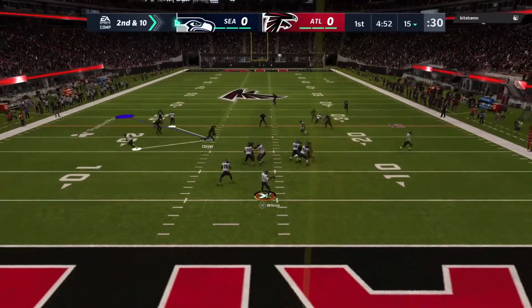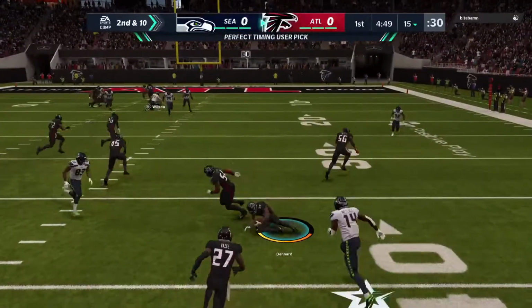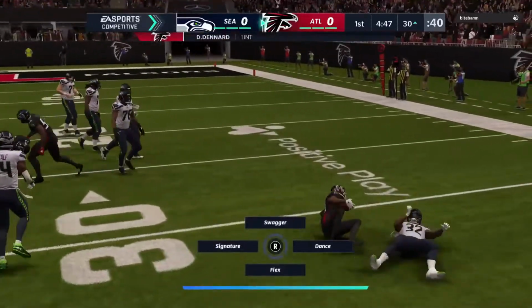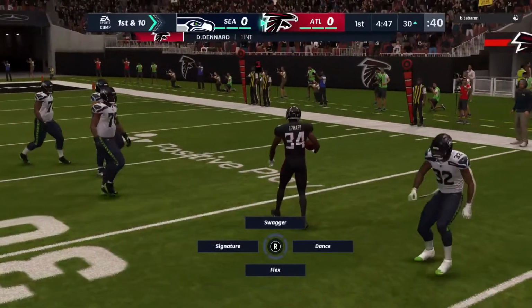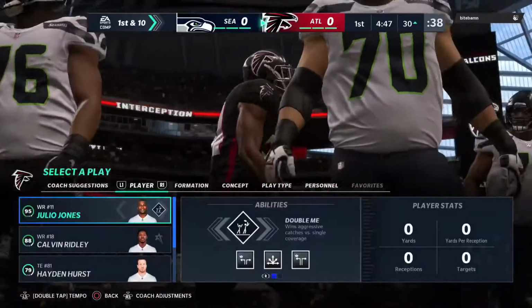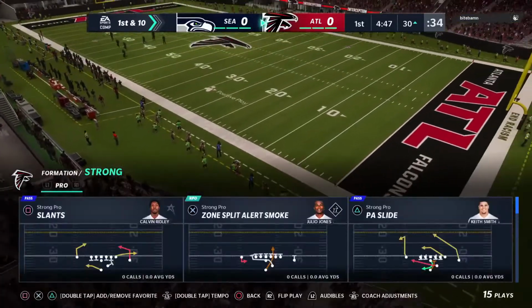To throw again, Wilson. Oh, he tries to get it to Metcalf, but it's intercepted. Picked off by Darquez Denard. And he will return this one to the 30-yard line. That's kind of a double whammy. I mean, the interception on the opening drive, that's one thing, but to give him this field position, that's another.